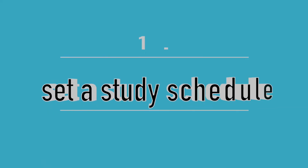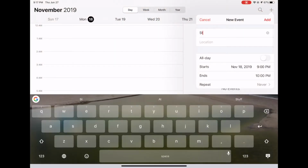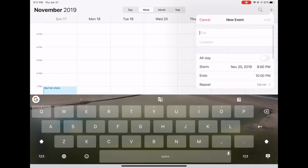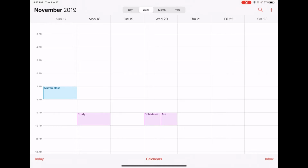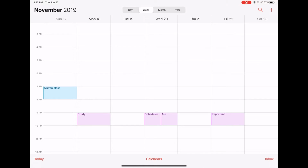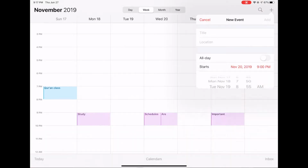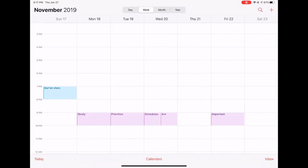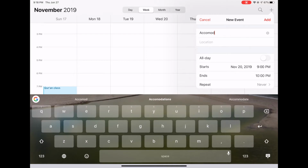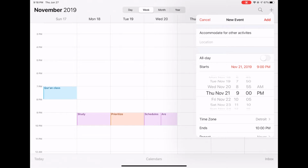So the first one is setting a study schedule. I know a lot of you know that, but it's something that we can't take for granted. Making a schedule allows you to prioritize what's important and what's not as important but needs to be done at the same time, and also knowing to work on the fly, being flexible with the coursework that you're doing and in what order and at what time you're doing it. And with the study schedule, there are also other chores that you do, so you have to accommodate for any activities that you do outside of studying itself. But studying should always be number one.